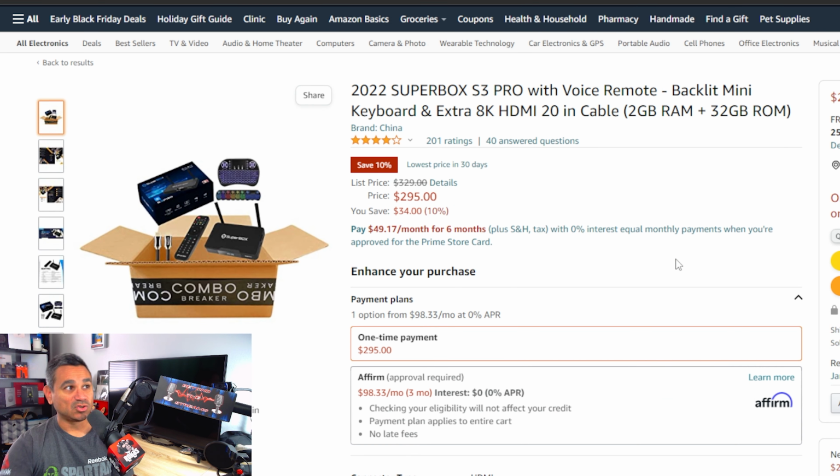Now, Superbox. Superbox is having a sale. I know a lot of people have a love and hate situation with Superbox. I do have to throw it out here just because the deal is actually pretty good. They typically sell over $300. This one is slightly under $300. And they might have an additional flash sale, so make sure you check the description below for this one, because I have a feeling it's going to go down even more if it hasn't already.